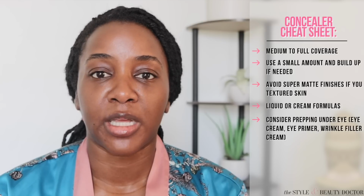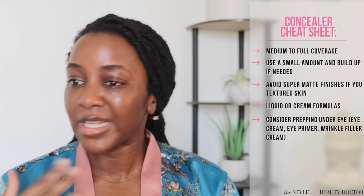There are a couple of brands that sell those, or even an under eye wrinkle filler. Usually it's something with a silicone base that you can put underneath the area, and that way the makeup just doesn't stand a chance to settle in. Now this is if you just want to put some concealer underneath your eyes and call it a day and move on. So I'm going to be using the Estee Lauder Double Wear Radiant.